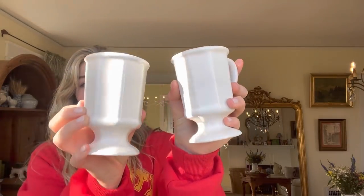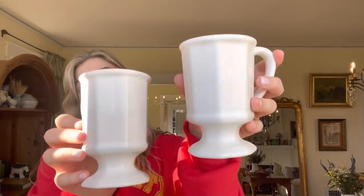And then I found some mugs, two different sets of mugs. These were $1 each. They're these really pretty stoneware white mugs. I got a set of four, so I spent $4 in total. I still need to wash them, but I think they would make such cute hot chocolate mugs. It's not even winter anymore really, but I just thought they were adorable.